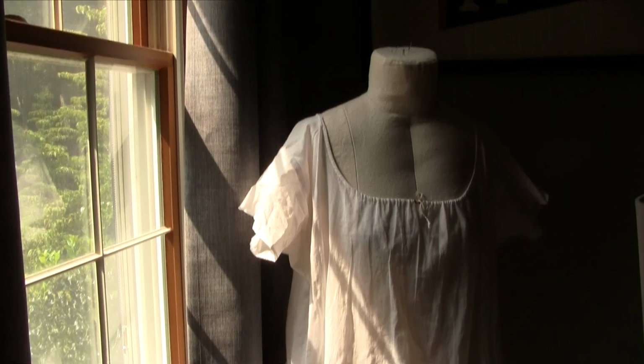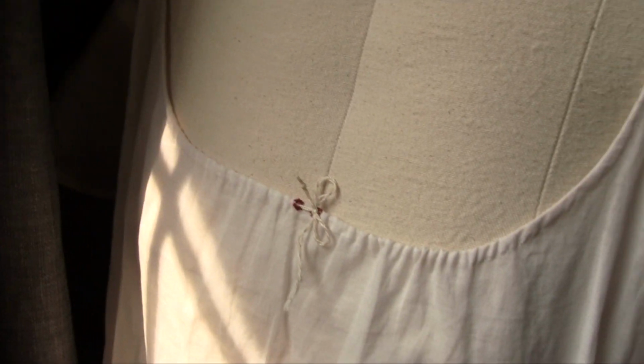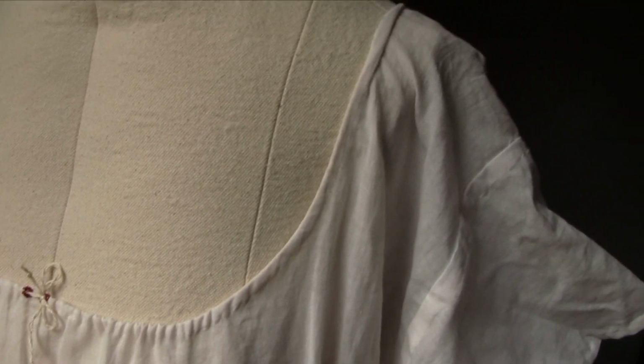I was a little scared that this chemise was going to be too large on me, but it ended up being perfect because any extra fabric just sits under the stays. And the large neckline allows it to be easily hidden under the bodiced petticoat so that it doesn't show on the finished dress.